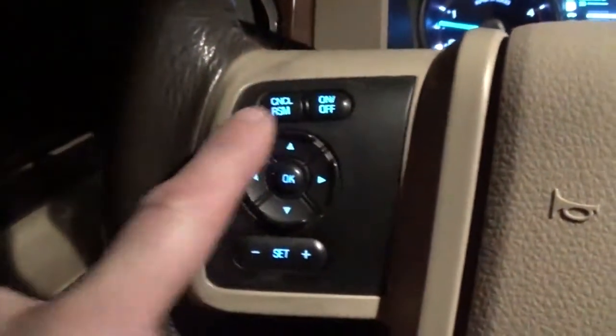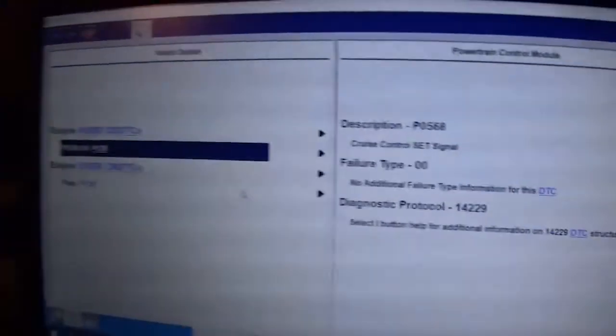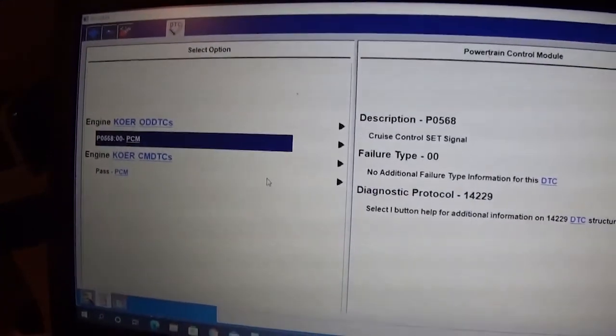So whenever you go into that, it wants you to press the on/off button, cancel, set plus and minus, and then hit the brake pedal and hit your tow/haul on and off. Sometimes you'll run this test and you'll get random codes, but it went into the test, so I know everything's good. I'm not worried about it.